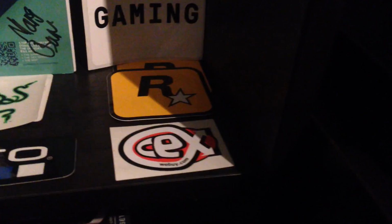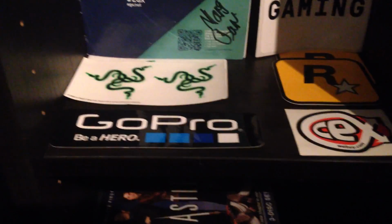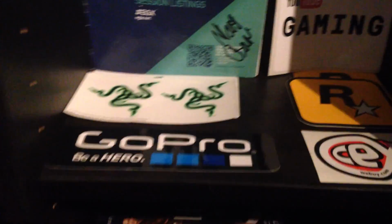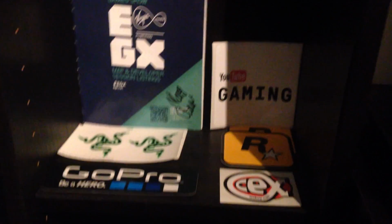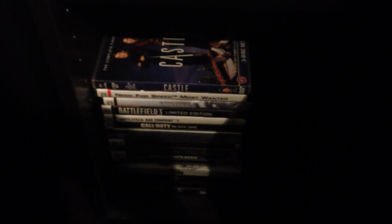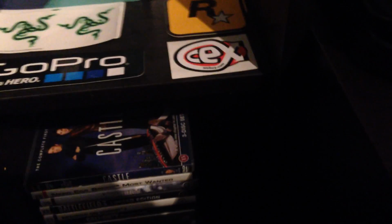That's basically it. Here we got a YouTube Gaming sticker, 2 Rockstar stickers, a CEX, which I really don't know what it is, GoPro stickers, yeah. And here we got some Razer stickers. I really don't use these stickers, I just feel like they fit in here, because these shelves are really empty. That's kind of why I have them here. Here we got some random games and movies, which I really don't play, because, yeah, I have a Mac, hashtag Mac Life, really don't care.